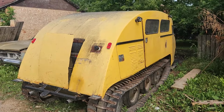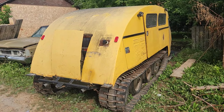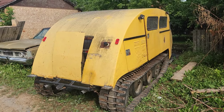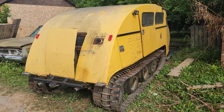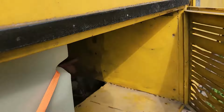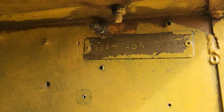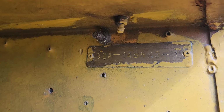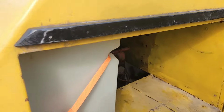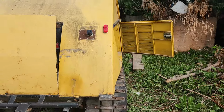So we're in the Pas, and somebody contacted me here on Messenger and said he has a Bombardier for sale, and we're not quite sure what the year or the model is because there's no tag here, but it does say 92A 14555SS1 on it. And yeah, we'll let the seller here tell us everything about it.